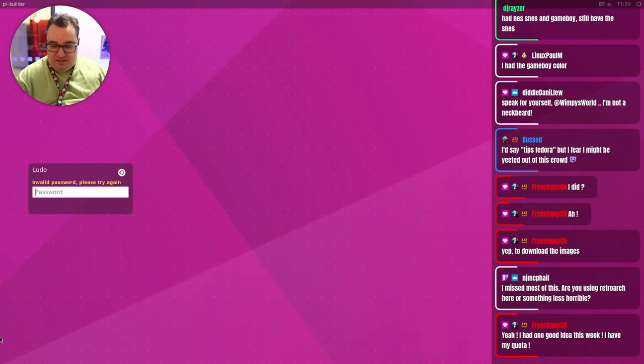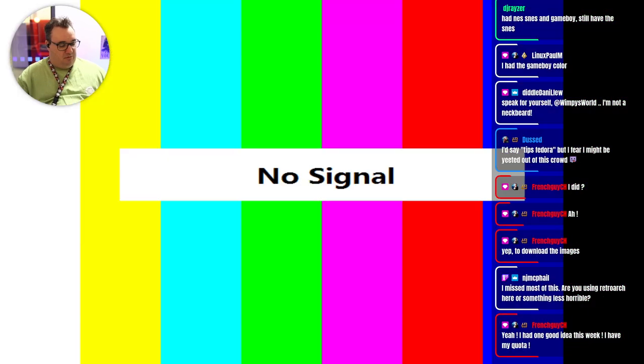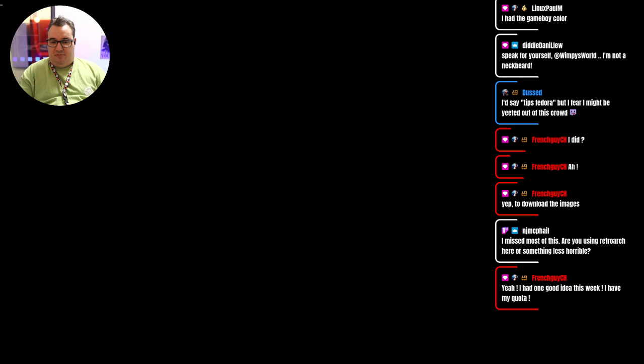In fact, I'll just reboot this device and it will boot into Ludo itself, if you've not seen it. For whatever reason, I've broken the regular user login, but the default thing will boot into Ludo. So I'll show you what Ludo looks like, but I can't put any games on it at the moment to show you how the rest of it works, but you'll get an idea from this.